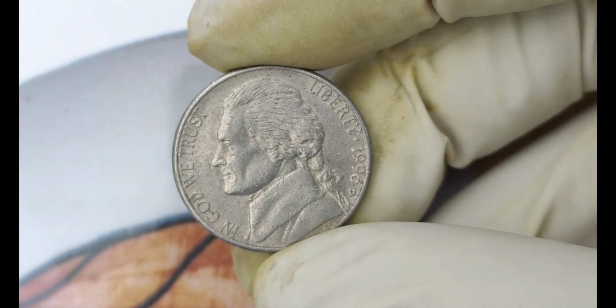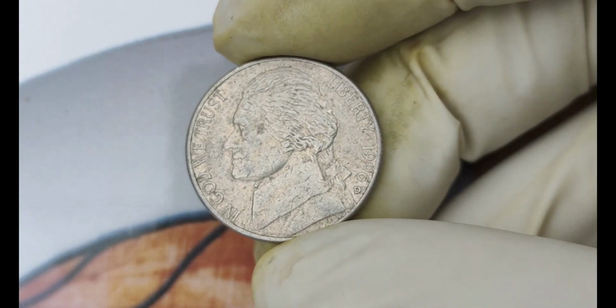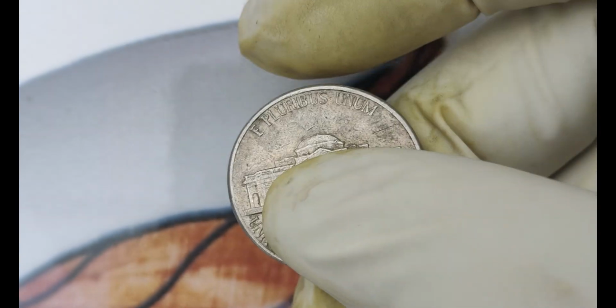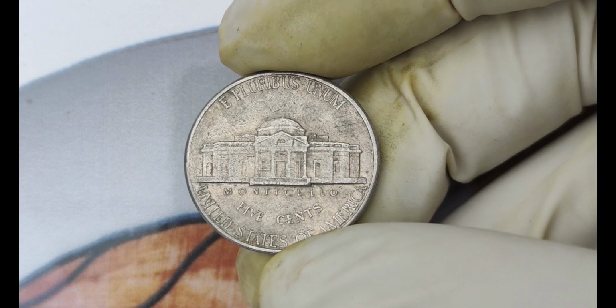These pristine coins attract collectors willing to pay top dollar. One such example reportedly sold for over $1 million at auction due to its flawless condition and rare mint error. Can you imagine turning a nickel into a fortune?